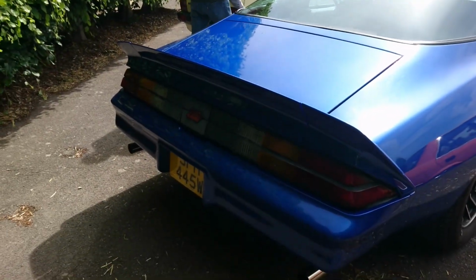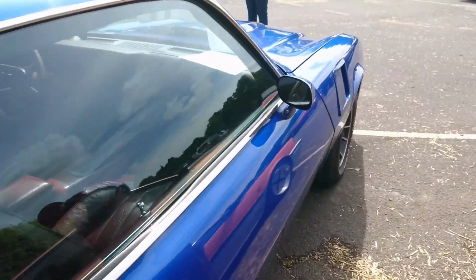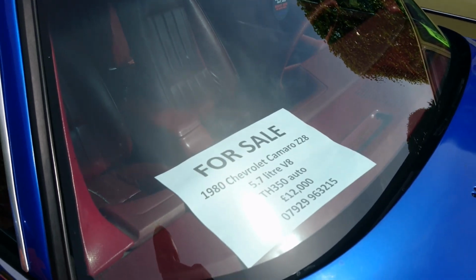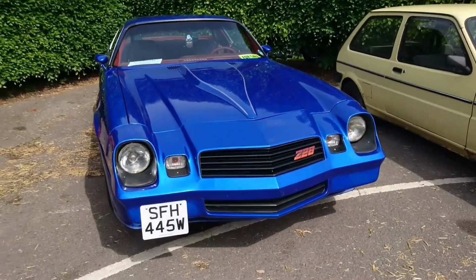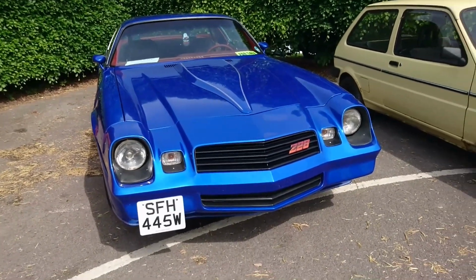1980 to 81 Chevrolet Camaro Z28. As Mr. Bill from the Fuel Power channel says, this could be yours because it's for sale. Sort of the Lada front end on this. These were made actually in this generation from 1970 to 81, so a very long life.